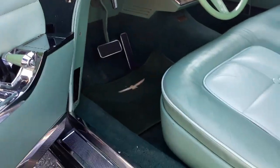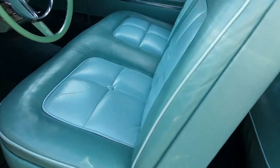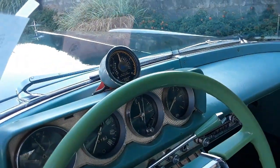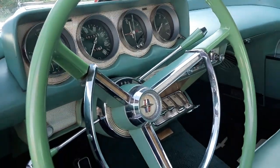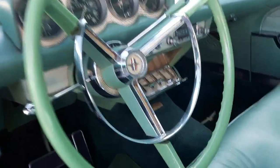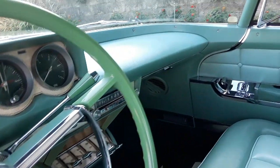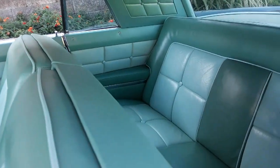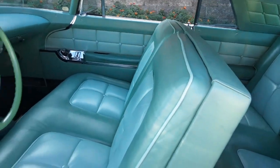This is what the Continental Mark II was all about. These cars were hand built. You can see the vacuum gauge up there. What a terrible installation. I am sorry, but it is so exciting to see that. You can see the nameplate down there on the transmission hump. Absolutely beautiful. I love the two-tone green leather.